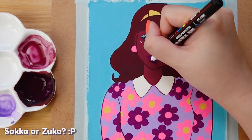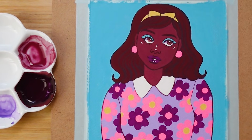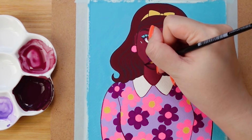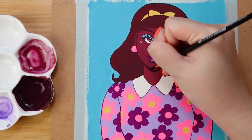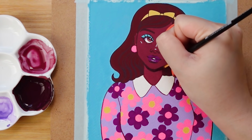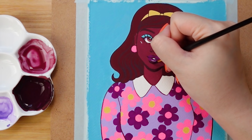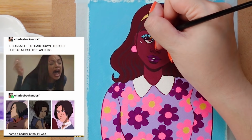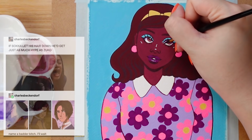Sokka or Zuko? Okay, first, how dare you? And secondly, while both characters are amazing and I love them dearly, I gotta go with my boy Sokka. He has always been my favorite. Also, I just think it is so hilarious how shook the internet is with that one screenshot of his hair down. We love to see it.